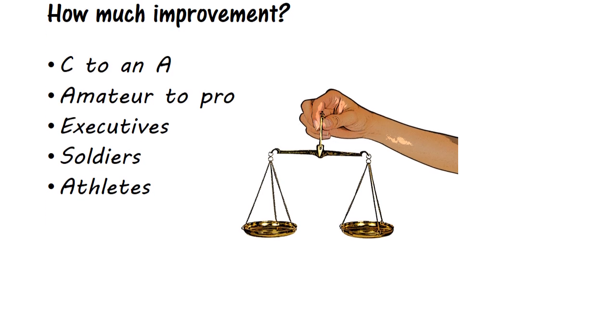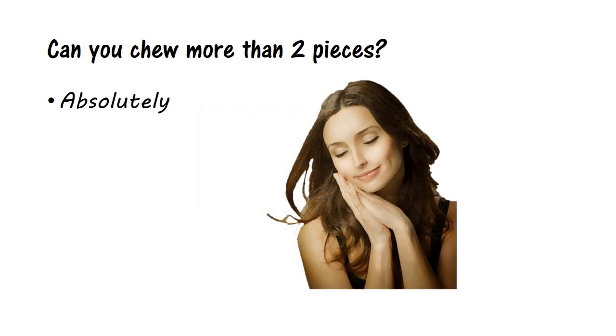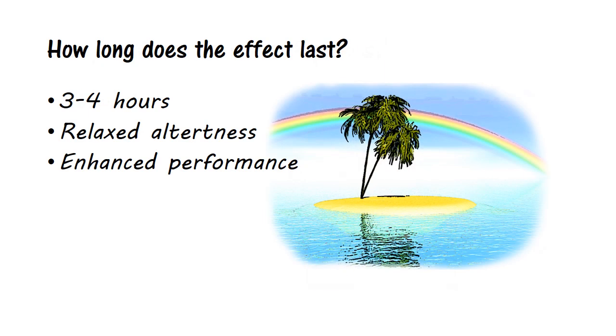In a heartbeat. By the way, it's important to chew 2 pieces. 2 pieces is a single serving. 2 pieces contains the amount of ashwagandha and L-theanine supported by most studies. You can chew them at the same time or one after another. There's no rush. Can you chew more than 2 pieces? Absolutely. If you have more than 2 pieces, 4 to 6 pieces say, you're likely to experience a very pleasant party-like sensation for several hours, but it's not necessary for most people who are looking to achieve higher levels of performance.